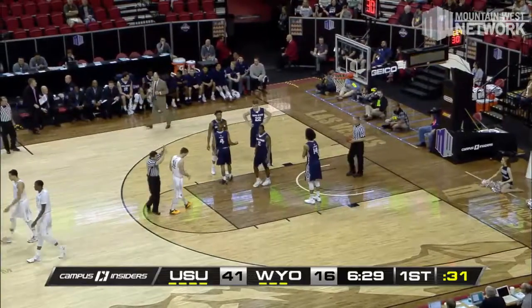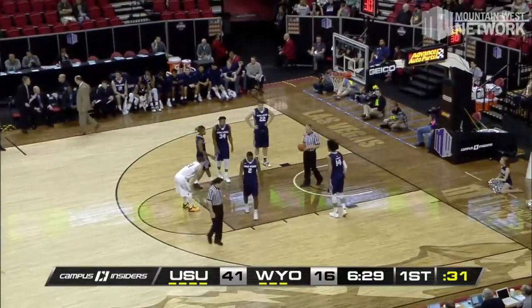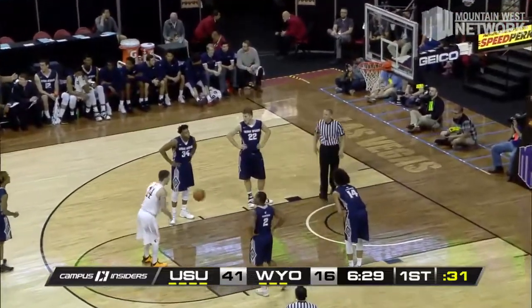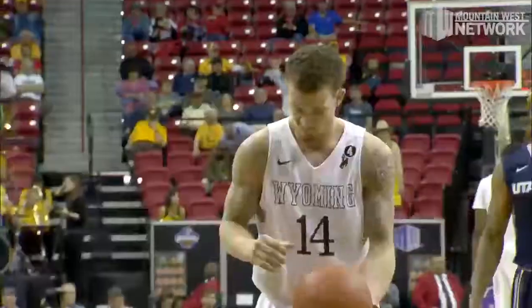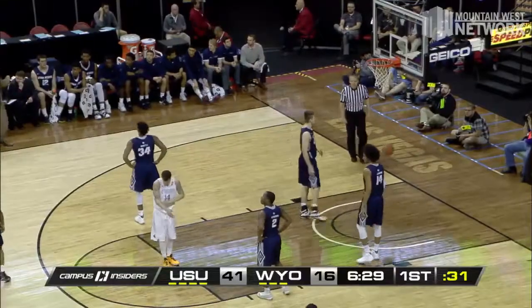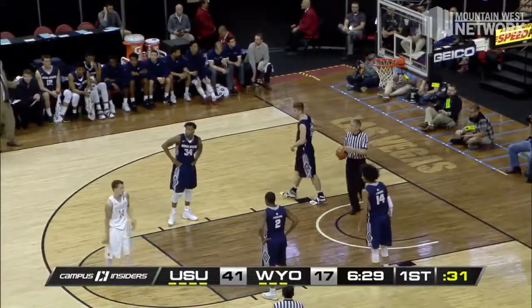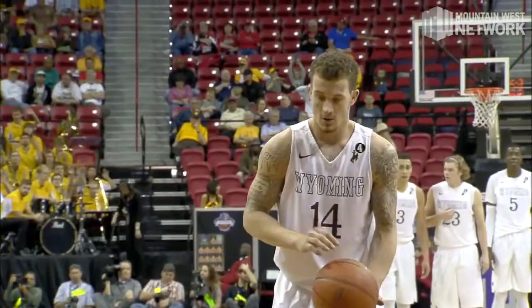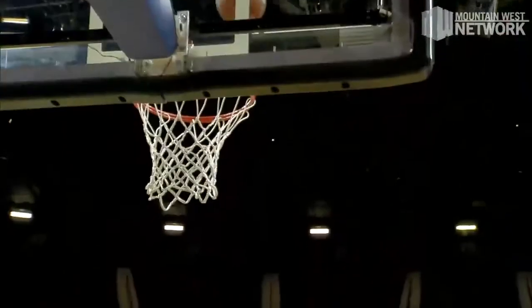Well, we're talking 68%? Well, 17 for 25, which is outstanding. From the three-ball line, it's 6 for 10. Oh, they're only 50% from the free throw line. Yeah, one of two, but that's just not good enough. Yeah, that's not good. But really a terrific performance so far by the Aggies of Utah State.